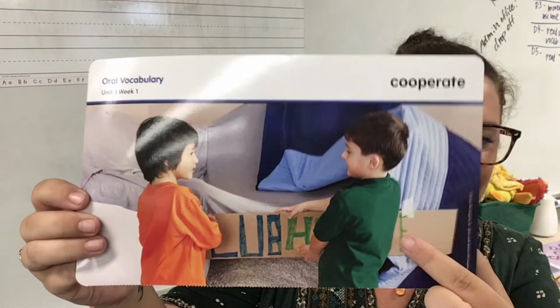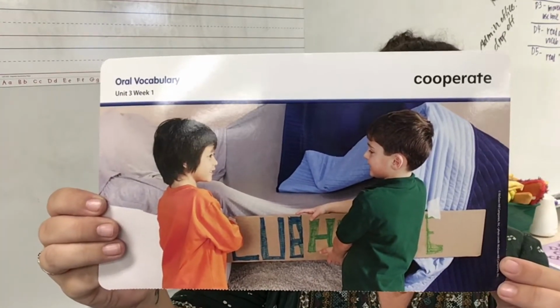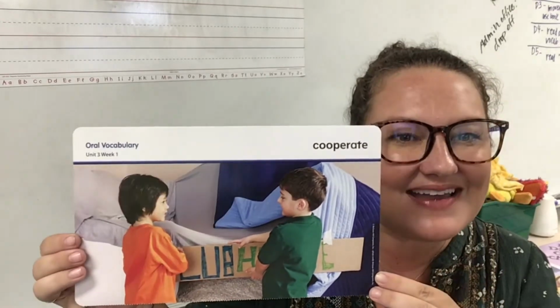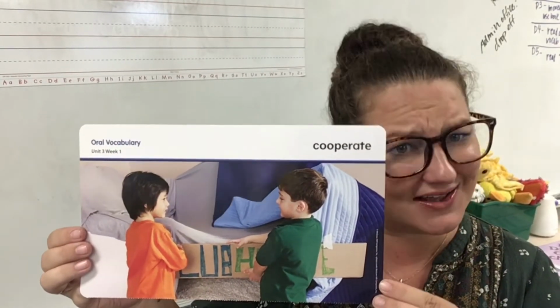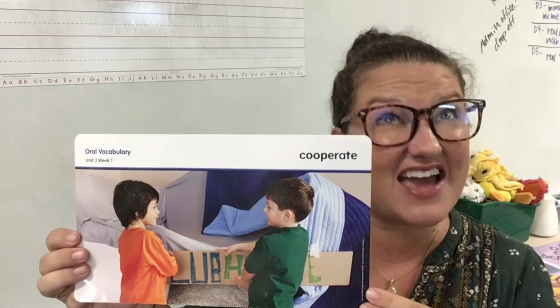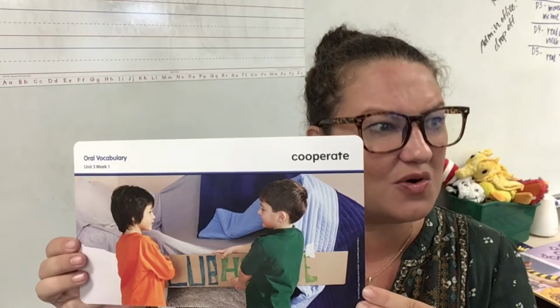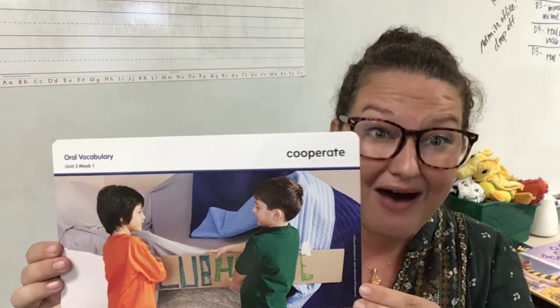In this picture, the two boys cooperated to make a clubhouse. So they're working nicely together to get something done. Definitely something we do here at school, and actually something we do all the time in life as well. Can you think of a time when you have cooperated kindly with someone to get something done?